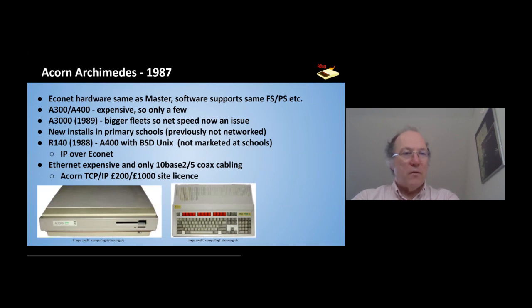Another driver of this was that we were seeing installs in primary schools, which up to that point had been maybe a single BBC and so didn't need Econet, didn't need networking of any sort. Now they were buying a cluster of machines, A3000s, and they potentially needed networking. So that was a problem.